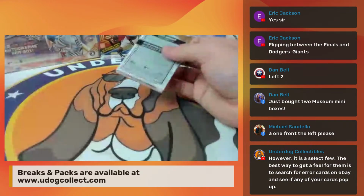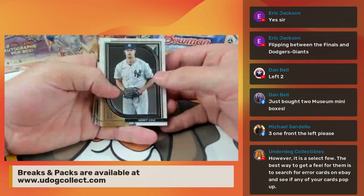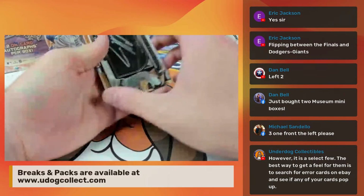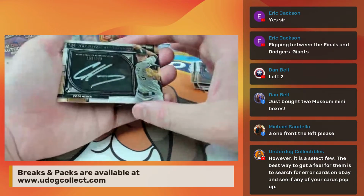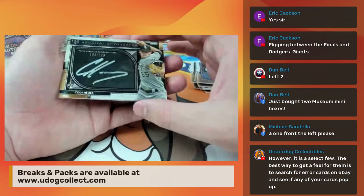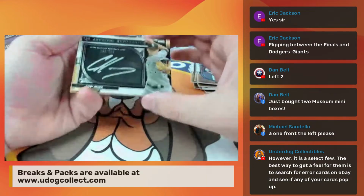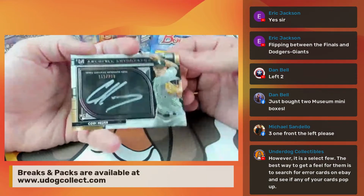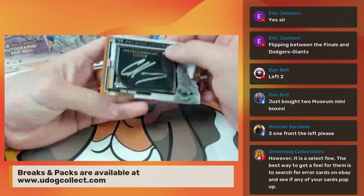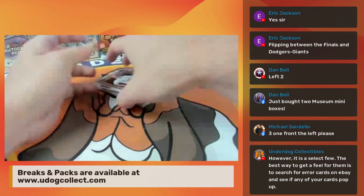All right, here we go, Dan. Let's see what we can get for you here. Garrett Cole. Nolan Arenado. Freddie Freeman. Ooh, here's a sweet one. Cody Hewer. There is his archival autos, 159 of 299. The silver on black. There's a silver writing auto of Cody Hewer out of 299. Sweet auto. And a Nolan Arenado to close out that mini box.